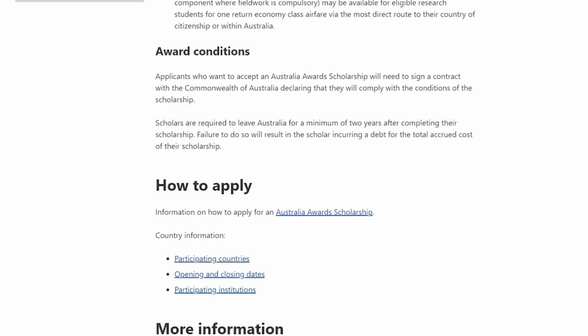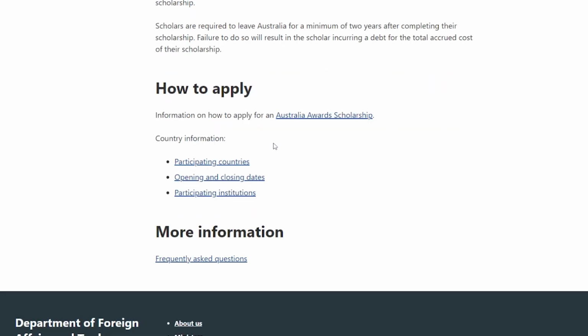What I understand is that after you graduate, you have to leave Australia. They're encouraging you to leave Australia so that you go and apply what you learned in your country. This is how I'm seeing it. It's not that bad. Now, this is how to apply. There is a lot of information here.